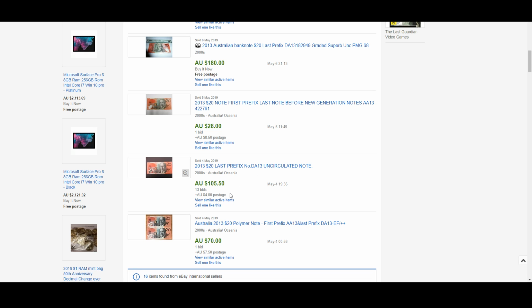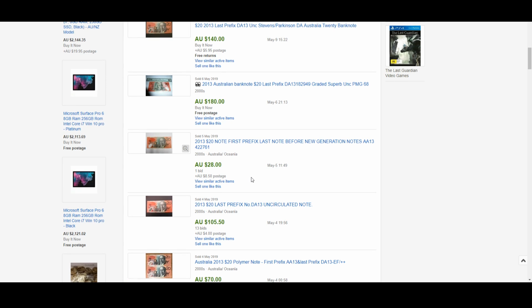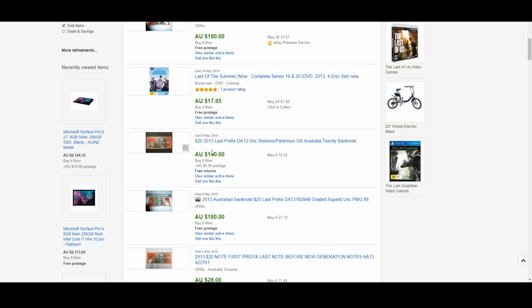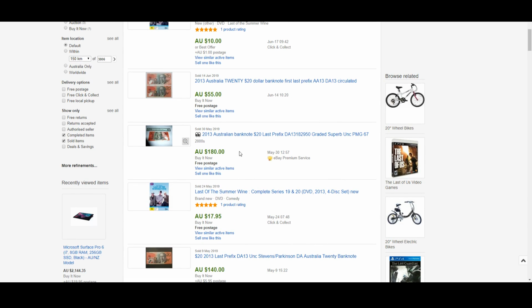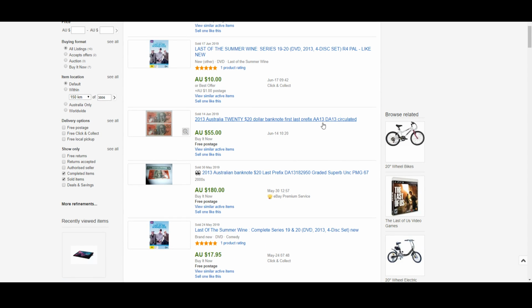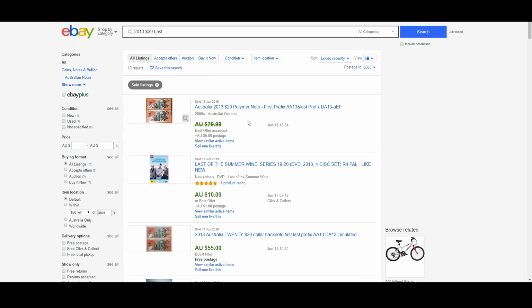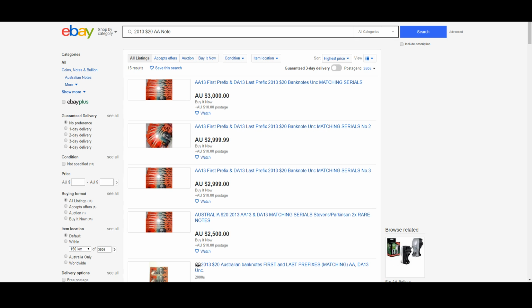But the DA here, last, in uncirculated notes, sold in May for $105. That's one of the interesting ones. There's two notes for sale there. I think we've already seen that one. We've seen that one. Here's a graded note, last one, uncirculated for 140. Graded note, AA and DA, so a pair there. And the last one we've got there is a pair as well. So we'll have a look at what's currently up for sale.